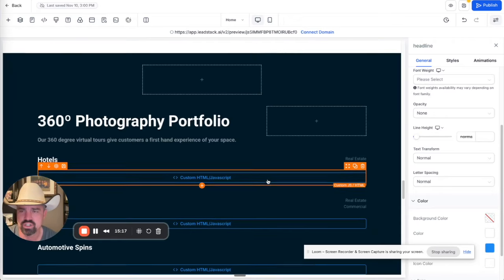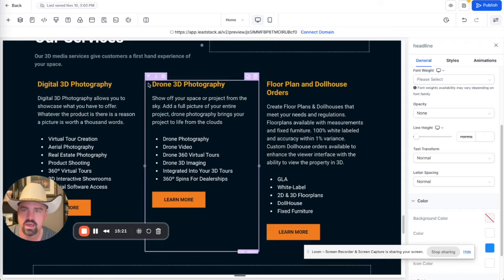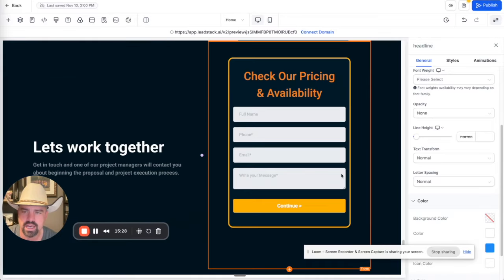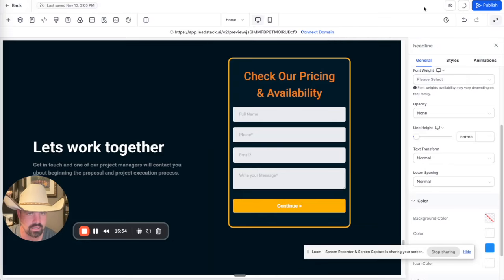I think you kind of get the drift of what I'm referring to. We have a bunch of examples here as well. I think I'll keep the majority of these services. What I'm showing here is that we can do a lot. Just go ahead and check our pricing and availability. Now, I'm not going to select the domain right now. I'm going to keep this domainless.